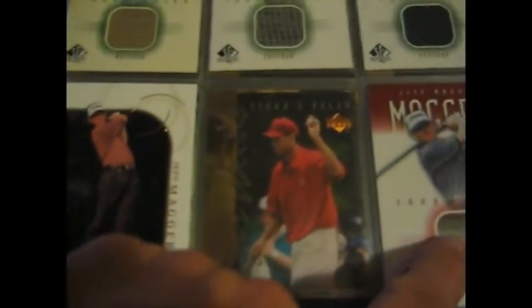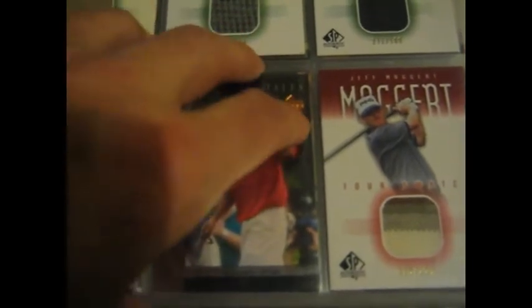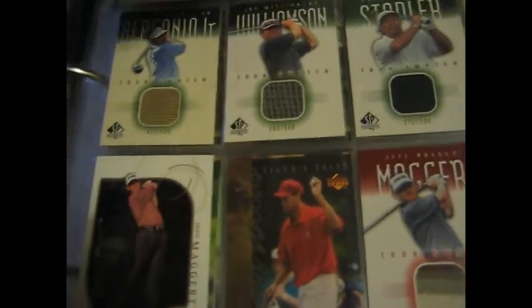Here's one of my few numbered to 500 cards. It's hard to see there, but it is numbered to 500. I have to buy that separately. I could go on a tear on vintage golf cards. When I say vintage, I mean like 2000s plus golf cards, because a lot of these golfers are not a premium anymore. Let's see if we can go back and find some more cool ones here.